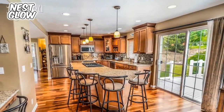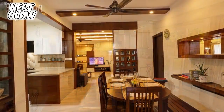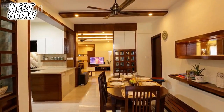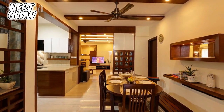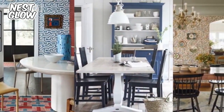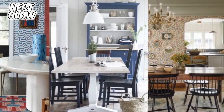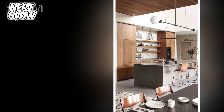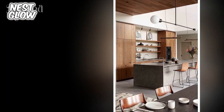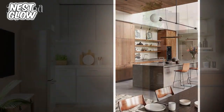4. Size matters. Selecting the right size dining table is essential for both functionality and visual balance. As a general guideline, allow at least 36 inches, 91 centimeters, of space between the edge of the table and the nearest obstacle, such as a wall or kitchen island. This provides enough room for people to move around comfortably. Also, consider the number of people you plan to accommodate regularly when determining the size of the table.